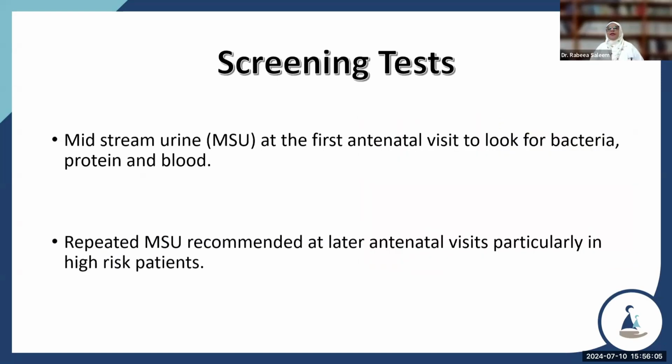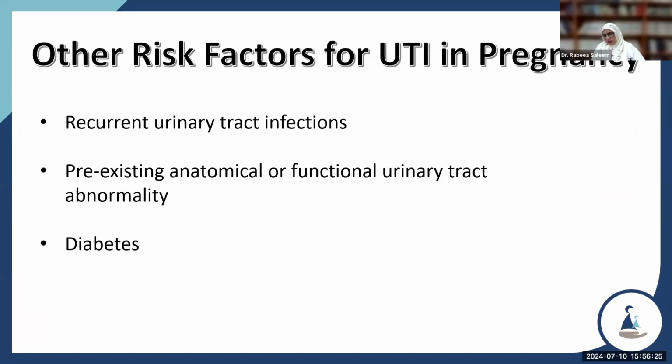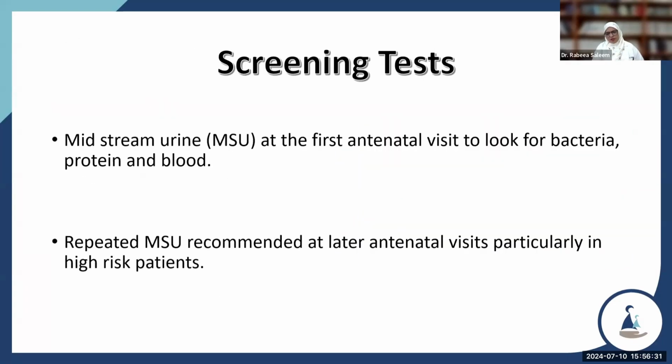So what are the screening tests for it? Midstream urine at the first antenatal visit to look for bacteria, protein, and blood. We should screen all the pregnant females for this. And repeat midstream urine is recommended at later antenatal visits, particularly in patients who are high risk, and high risk are patients who have recurrent urinary tract infections, who have anatomical or functional urinary tract abnormalities, or the diabetic females.